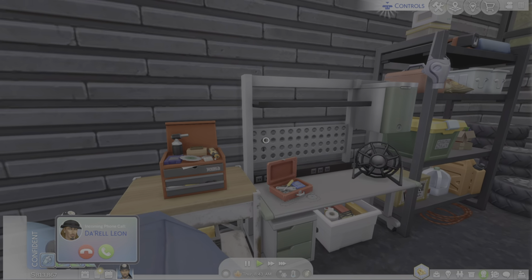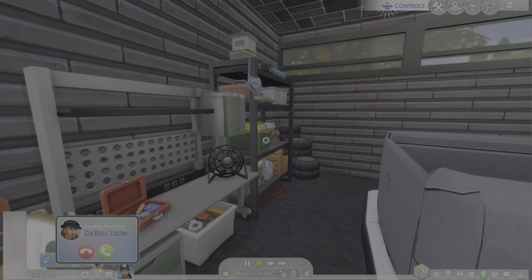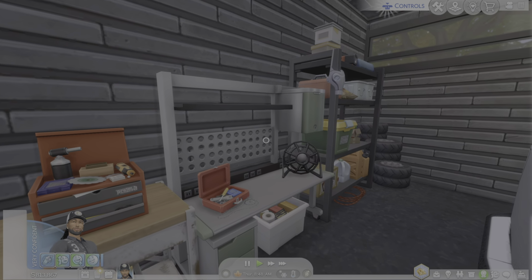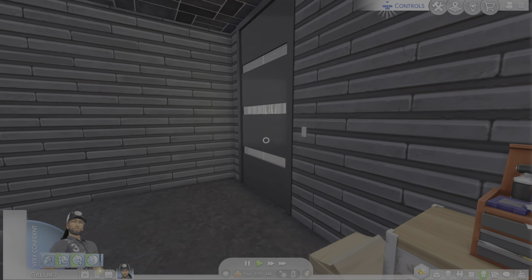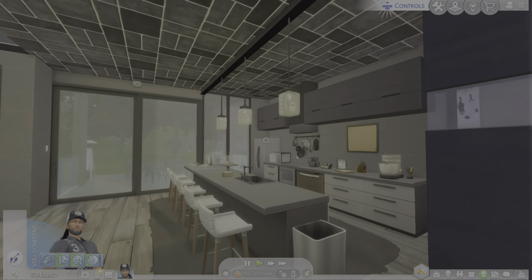It's just your normal garage clutter, you know, fix your car, whatever you can, in storage and tires and whatnot. So, got the fan here because it gets hot. So that's the garage. Very much simple, very much modern, minimalist.